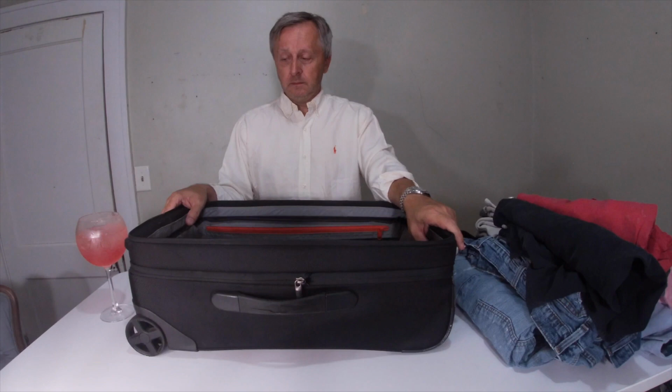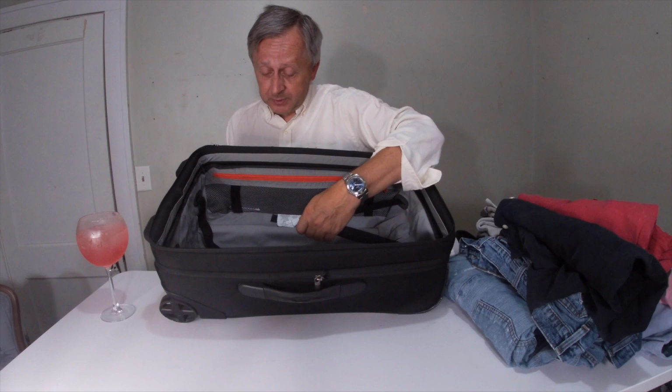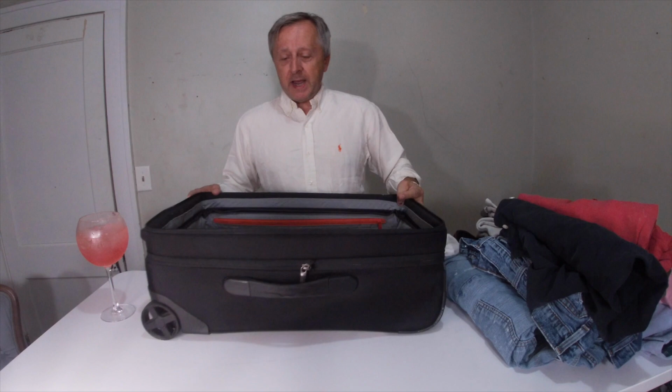So it is 8 inches deep, 22 inches long, and 14 inches wide. It has these straps in here. I never know what they're for. I never use them. It's got a little drying bag up here, which will just make everything else smell like whatever's in this area. So this bag can hold everything I absolutely need for that entire weekend.